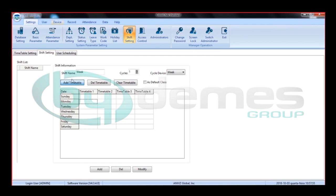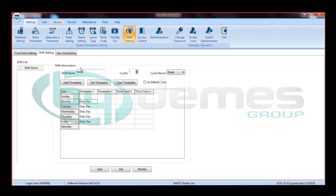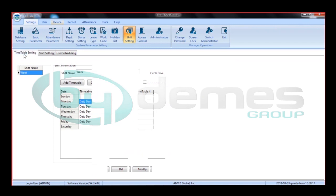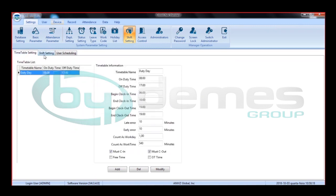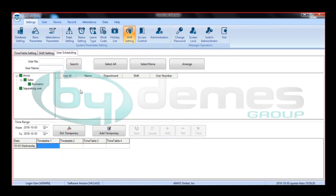This 30 days is the one that we already configured from Monday to Friday. And I have the shift setting already recorded, okay? And we put end. We already have a chronogram to set for the employees. So we already configured the timetable, the shift, and the chronogram for that timetable. And now we need to put it on the users. Let me see. Yes, we created a user. We can use this as an example.